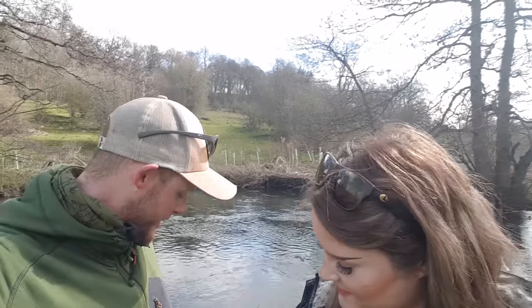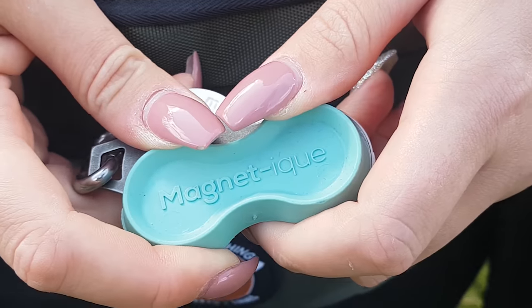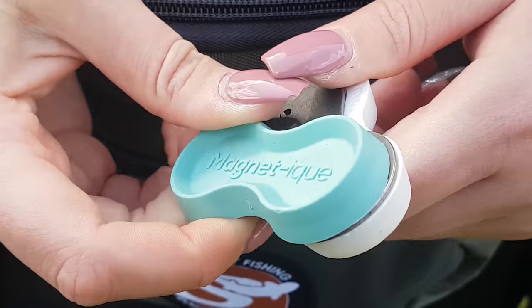Although IB, I have changed one of the rules a little bit. There we go. We made up the rules before we came out and have already changed them. So I've got in my pack two of these really cool little magnets. And today, we each get 60 seconds before we start fishing, and we're going to choose six flies that are going to have to last us the whole session.